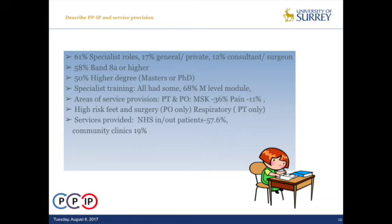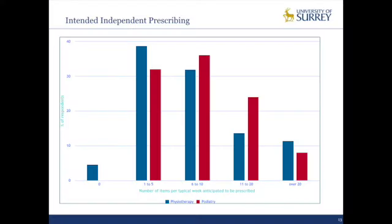And so we asked people to indicate the number of items they thought they would prescribe once they were qualified. So the blue bars are physios and the red are podiatrists. As you can see, it's a little bit varied. Some are expecting to prescribe a lot, over 20 items a week, but the majority are somewhere between 1 and 10.